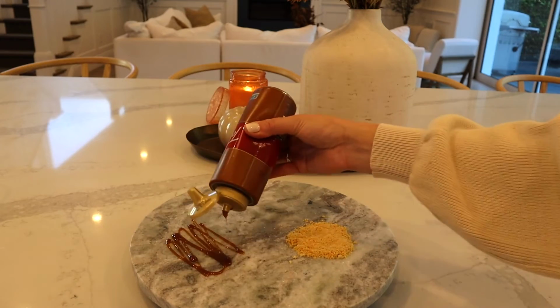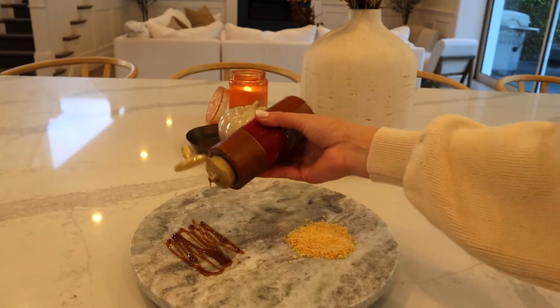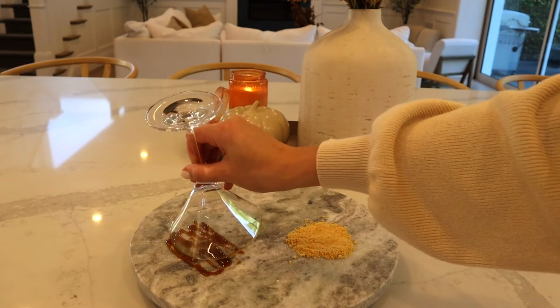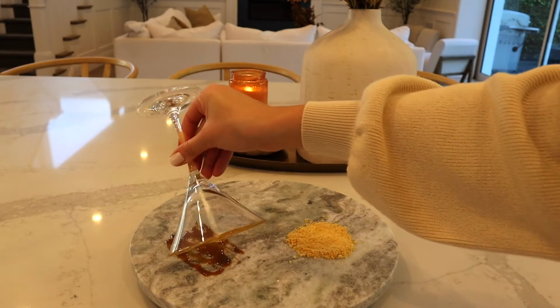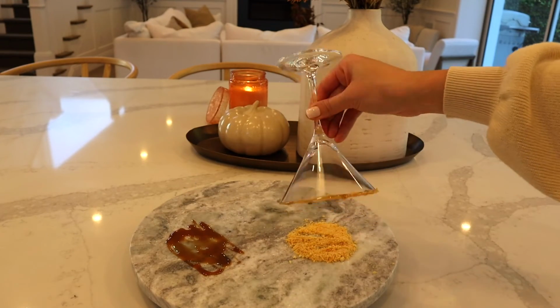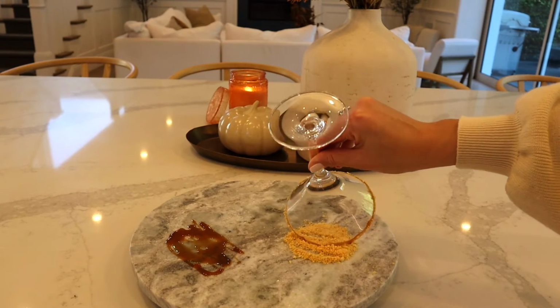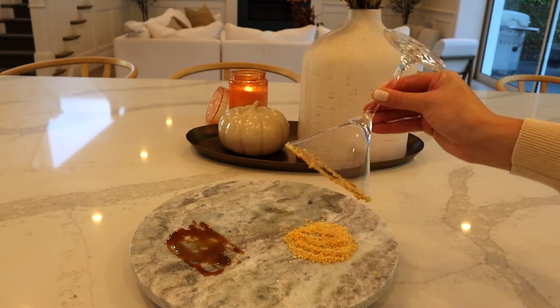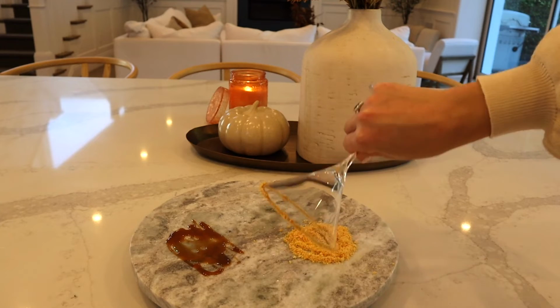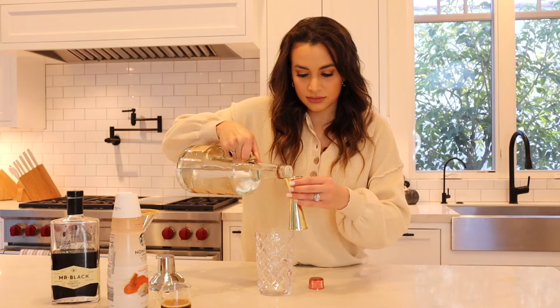And then I got this pumpkin pie syrup on Amazon. It's perfect for any coffee drinks for fall, but we're going to use it as the glue for our martini glass. So I just dip the glass in the syrup and then we'll stick on the Oreo cookie crumbs. And if you haven't tried the pumpkin spice Oreos already, I definitely recommend them. They're one of my favorite Oreo flavors.